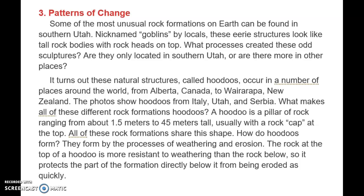What processes created these odd sculptures? Are they only located in southern Utah, or are there more in other places? It turns out these natural structures, called hoodoos, occur in a number of places from Alberta, Canada to Wairarapa, New Zealand. The photos show hoodoos from Italy, Utah, and Serbia. What makes all of these different rock formations hoodoos?